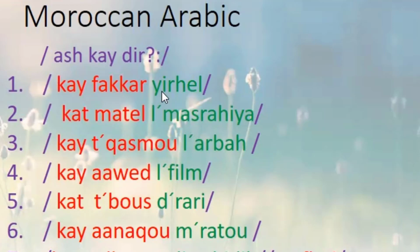She is thinking of moving out. كتفكر ترحل, not يرحل but ترحل. Okay. They are thinking of moving out. كيفكروا يرحلوا. Okay. Number 2, she is acting out the play. كتمثل المسرحية. She is acting out, كتمثل, the play, مسرحية.